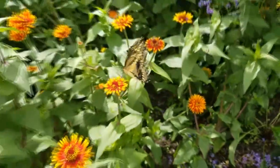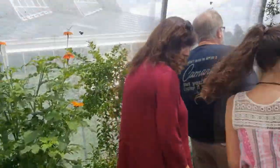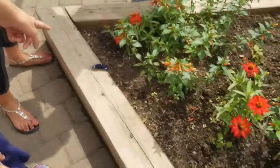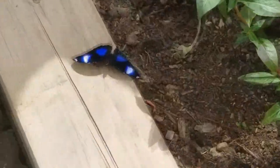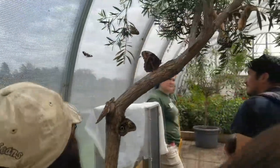It's supposed to look like an owl. Now that's my favorite. Look at that one. Oh, that one's beautiful. That one's so pretty. Can you give me an updated guide? No, they're all butterflies.